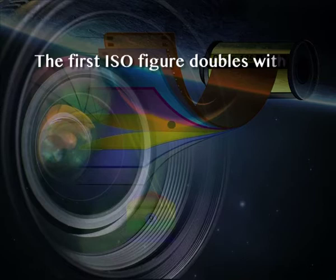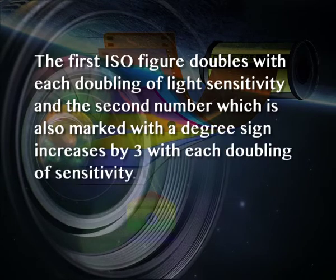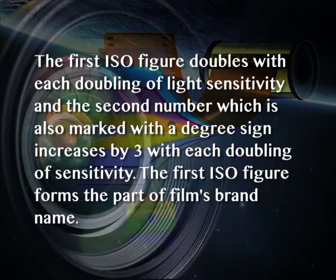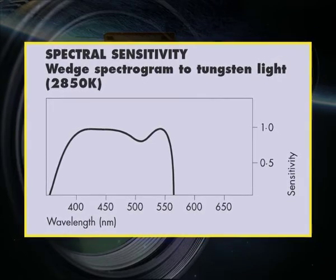The first ISO figure doubles with each doubling of light sensitivity, and the second number, which is also marked with a degree sign, increases by 3 with each doubling of sensitivity. The first ISO figure forms part of the film's brand name. A film which is relatively insensitive will have a correspondingly lower speed index. It will require more exposure to light to produce the same image density as a more sensitive film. Therefore, in common parlance, it is termed slow film. Highly sensitive films are correspondingly termed fast films.